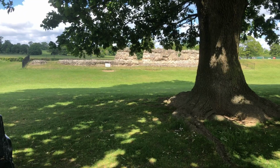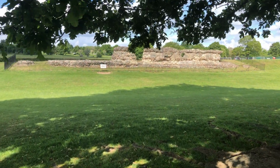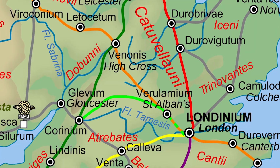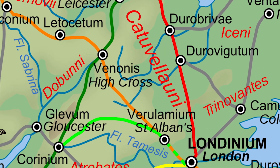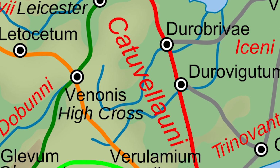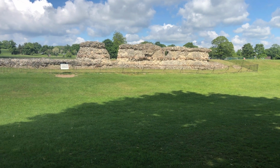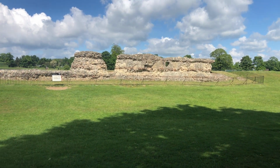But of course, we nerds were there to see the ruins. Before the Roman invasion, this area was inhabited by a Celtic tribe known as the Catuvellauni. In fact, Julius Caesar fought against them back in the year 54 BCE during his invasion of Britannia. He defeated them, but the Romans didn't end up staying at that time.